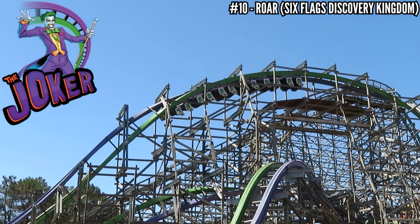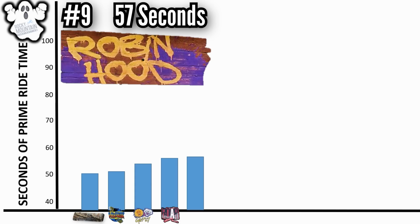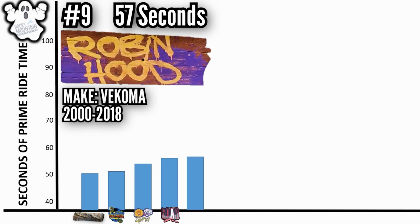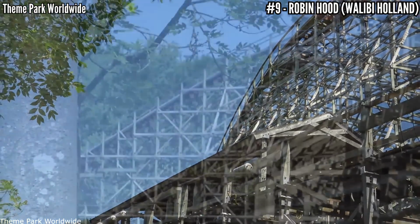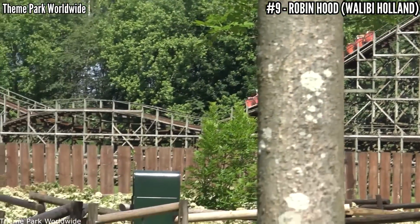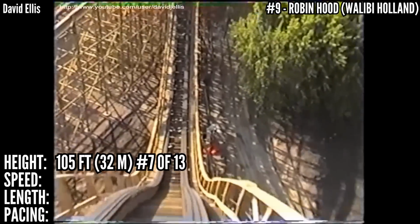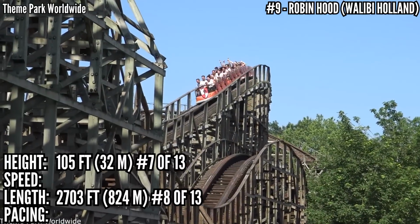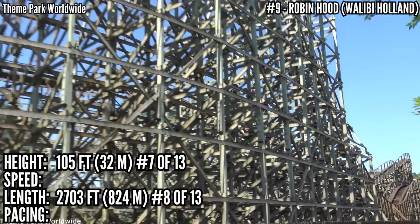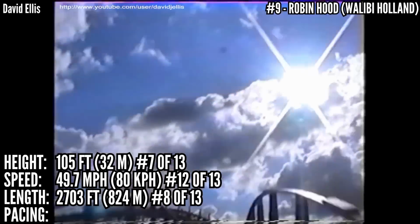In 9th place, with 57 seconds, is Robin Hood at Walibi Holland, built by Vekoma, operated from 2000 to 2018. It's unusual to see a wooden coaster from Vekoma. This was only one of 3, and this had a very unusual U-shaped layout. It was only 105 feet tall, that's tied for 7th place. The out and back layout covered just over 2,700 feet of track, that's 8th. It's only listed at 49.7 miles per hour, so that's second to last.